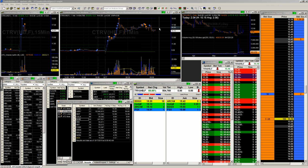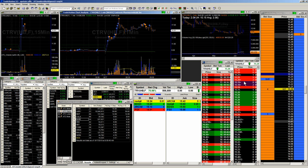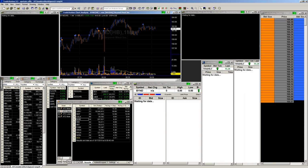So it's pretty cut and dry. 1425 is the number that we need to hold. A trigger back towards 1650 is where we're going to be looking for it to push back towards this double top. And the only other thing I really got going on is BYND.